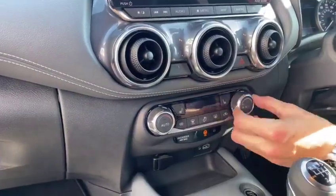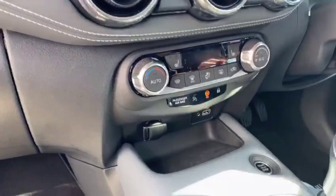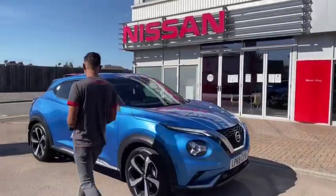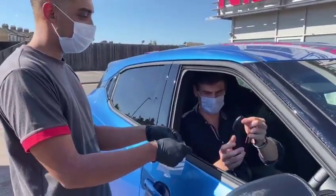When you arrive at the dealership and before you get out of your vehicle, please turn off the aircon, heating and close all vents. You will be greeted by a member of staff where you will be asked to hand one key to us by placing it in the plastic bag provided. Your key will be sanitised.